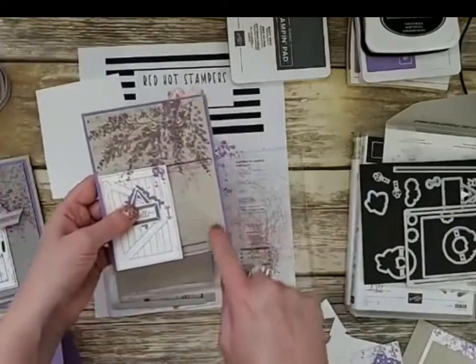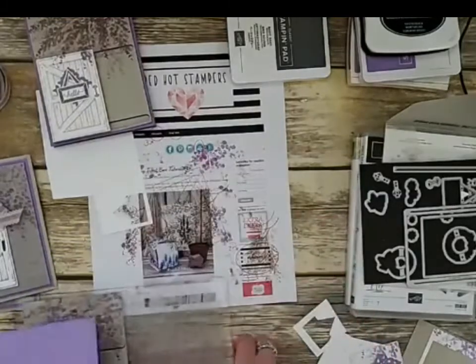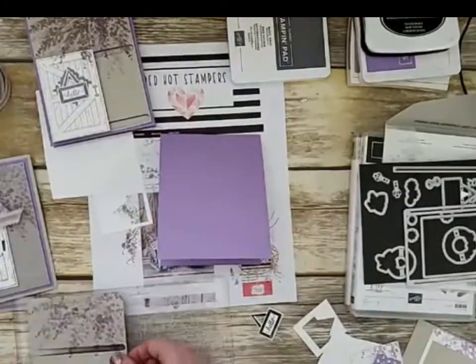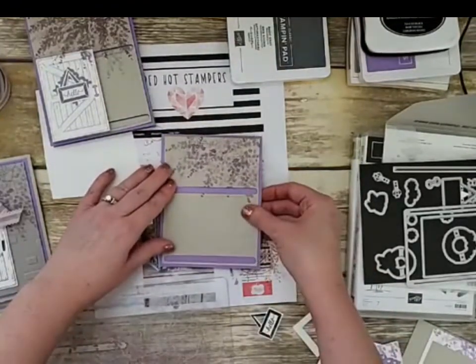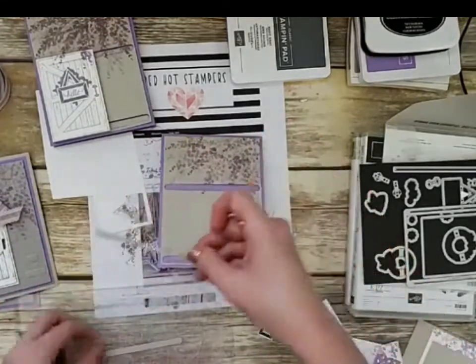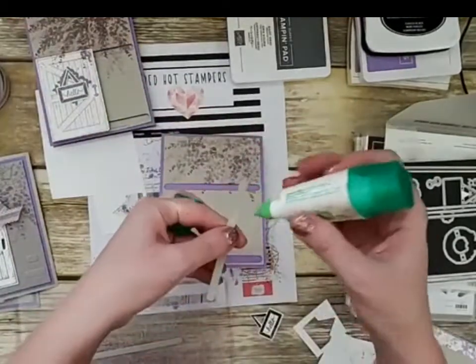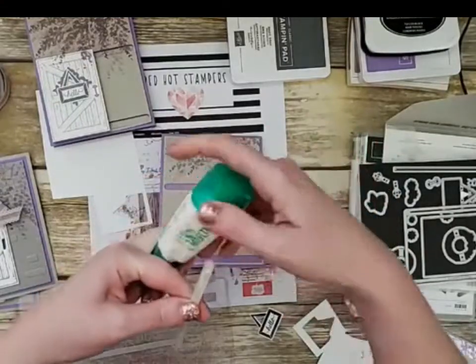the tree behind it. Okay, so we're going to take our card base, and the first thing we're going to do is, we're not going to adhere this yet, because if you want your door to slide, then you have to do another step. So what I'm going to do is just add some adhesive. I'm just using my multi-purpose liquid glue. I'm just going to add some adhesive on there.